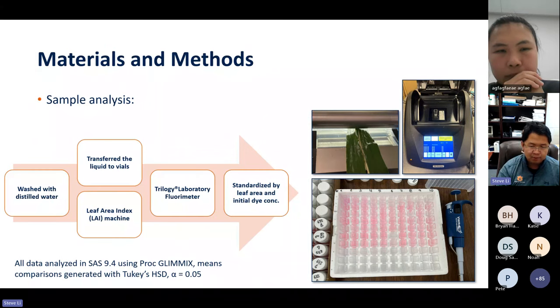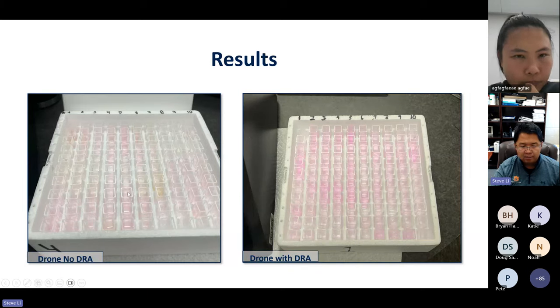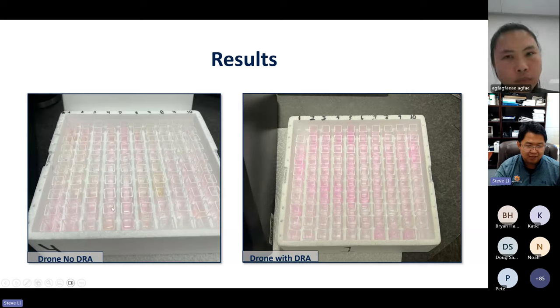And then we got the samples back, either the corn leaf or the Mylar cards. We washed the dye off, analyzed in the lab using the fluorometer, and you can see the color from the samples. Each of these little 2 mL vials holds a sample from one corn leaf. Now first you can see the variation. This is a very visual picture to tell you it's not going to be as uniform as you think. Some of the leaves got more hits, some not many hits. So it's a very visual way to tell you what uniformity or inconsistency means in every application. But with DRA, we have seen the color become stronger. That means more dye gets sprayed on the leaves, which is a good thing, but variation is still there.